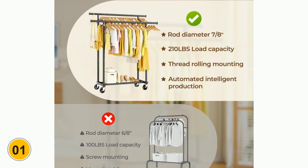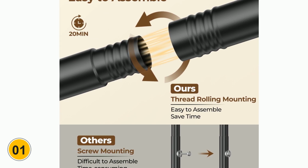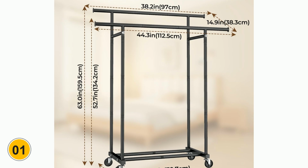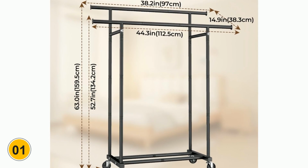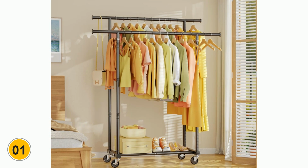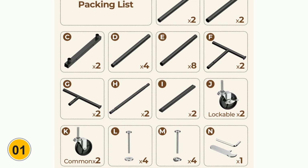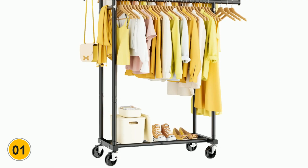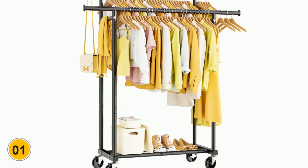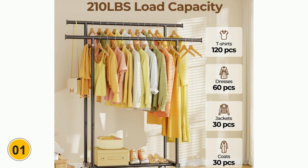The double rods provide flexibility for hanging various garments, from dresses to pants. With a load capacity of 210 pounds, 160 pounds on the hanging rods and 50 pounds on the bottom shelf, it's built to handle your wardrobe. Plus, it comes with 360-degree swivel wheels, making it super easy to move, whether you're shifting it across a room or cleaning. And don't worry about the assembly. It's designed to be ready to use right out of the box.